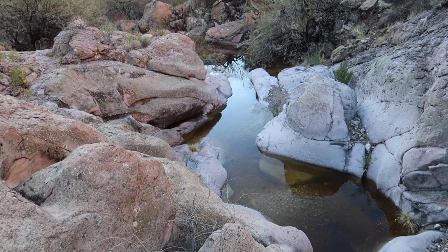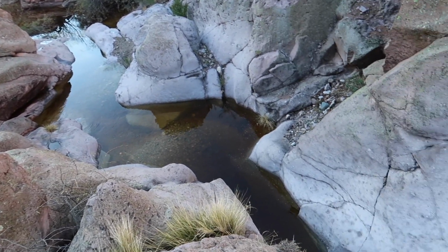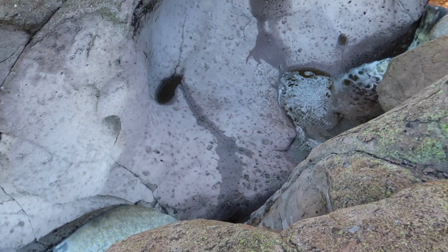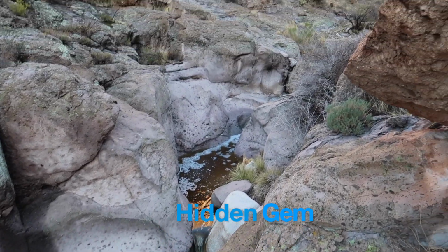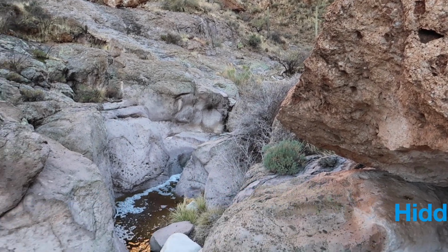We came up to this little narrow section of the creek and quite a pretty little cascade spillway through here. I'll get a little bit of it in here with the camera, but nice rock features creating some nice water features.